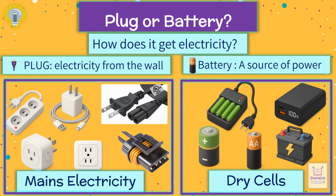Let's check. Plug or battery? How does it get electricity? If it uses electricity from the wall, it is a plug. If it uses batteries, it is a battery.